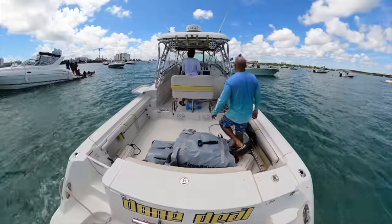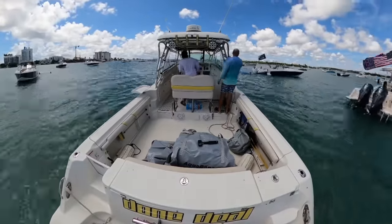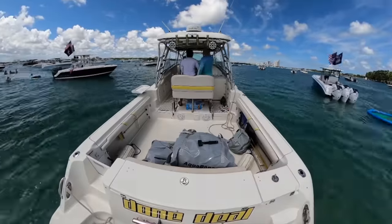And we made it to Haulover South, and look at this, there's already a lot of boaters here, so we're gonna wiggle through the crowd and get as close as we can to our good friends Aquatic Flavor.